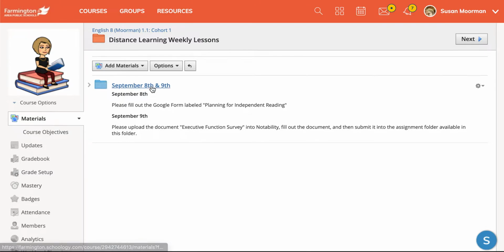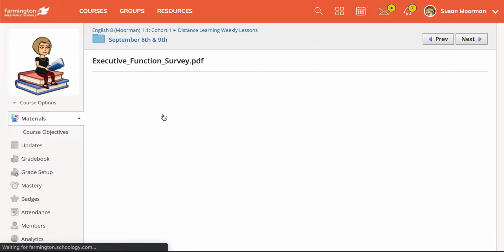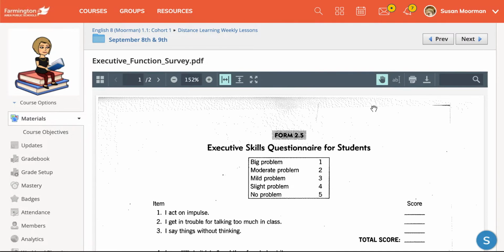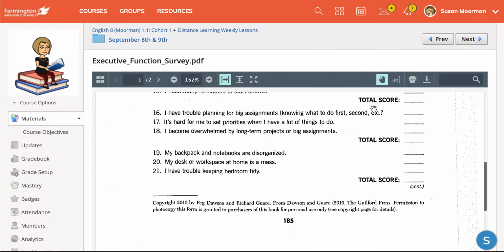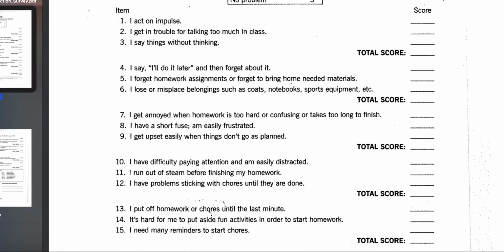So I'm going to click on September 8th and 9th. This is what you should have done yesterday, which was the Planning for Independent Reading. If you forgot to do that, please make sure you do that today. Today, you guys are going to do the Executive Functioning Survey. If I click on this, it should open up to a document that looks like this. You need to upload this into Notability. I'm just going to kind of show you the PDF document of it.